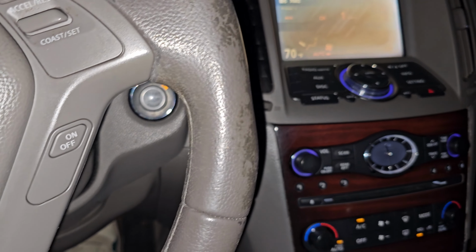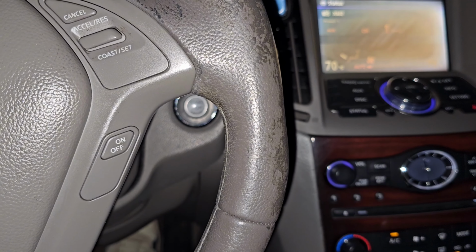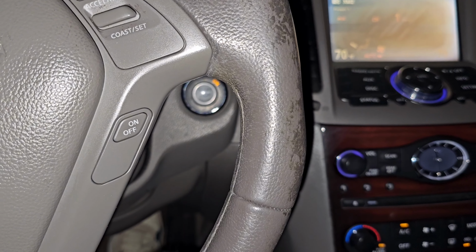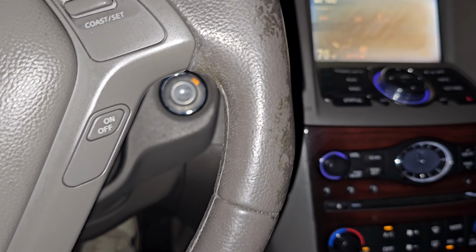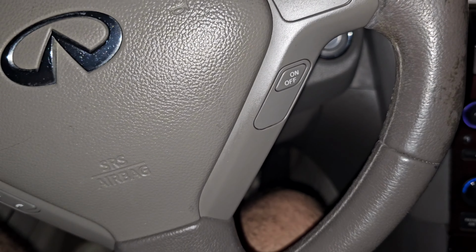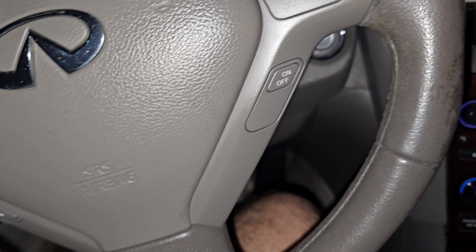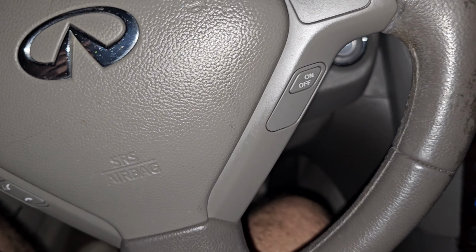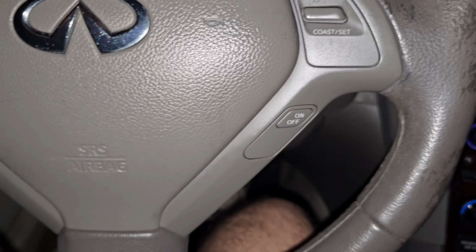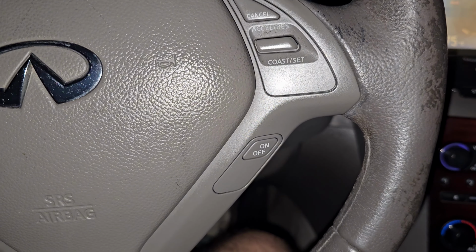I hope you guys found this video helpful in some way, shape, or form. I would definitely recommend servicing your G37 before doing any kind of performance mods, even if it's just bolt-ons, because I know G37s really don't make that much power with bolt-ons. I would still recommend it. Even if you don't do any modifications, it's always good to service your vehicle.